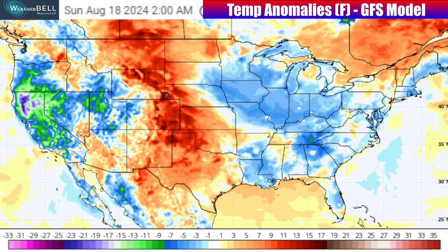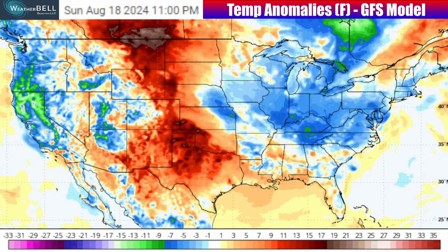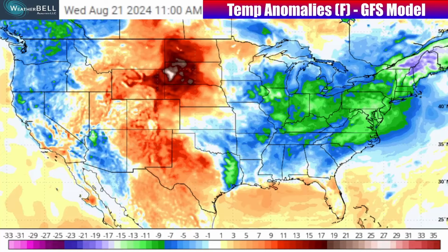Here we go, taking a look at what this means in terms of our exact temperature departures or anomalies from average for this time of the year. Going through Sunday into our Monday, look at these blues infiltrating into the eastern United States. By the midweek time frame, these blues and greens are just covering states anywhere from Illinois down to the Carolinas, back up to Maine, 10 to 20 degrees below average.